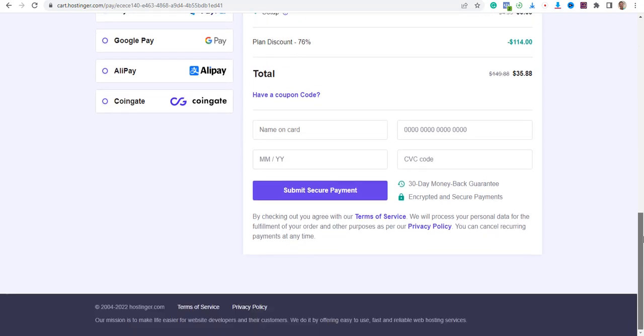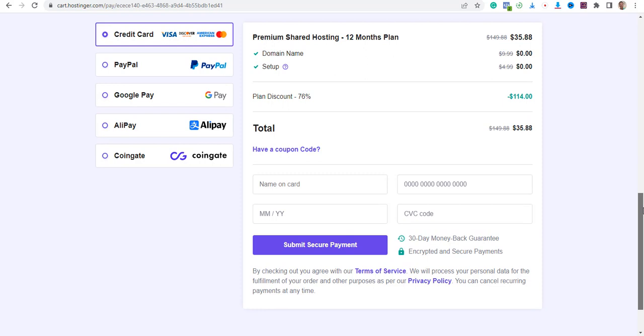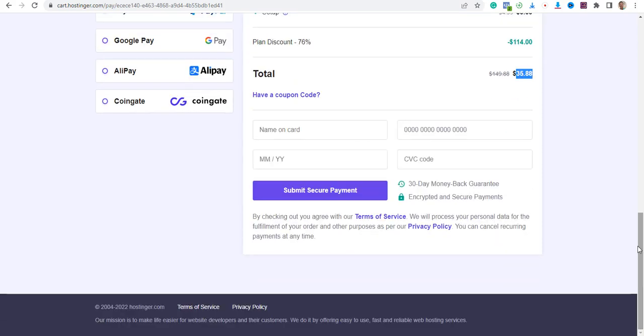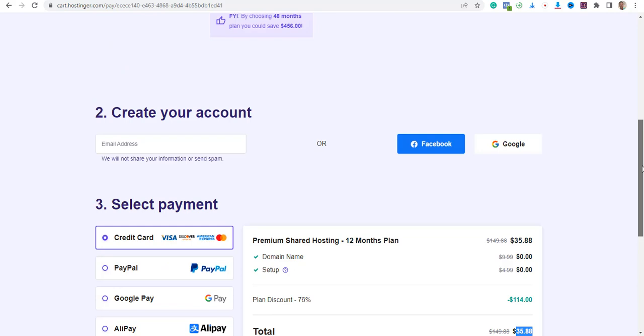It does not cost you anything for clicking on it, and they don't charge you any other charge. But the amount you're going to pay is $35.88. So like I said, click on the link and just put in your details, put your card details if you're using a card to pay, and you are good to go.